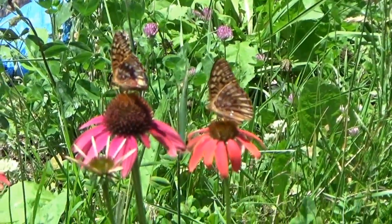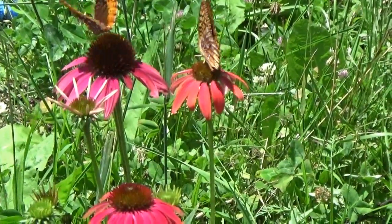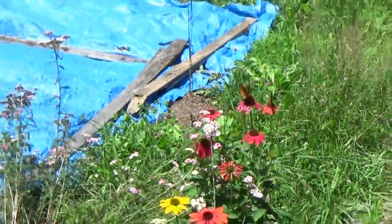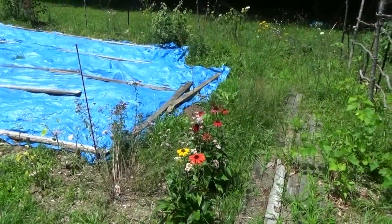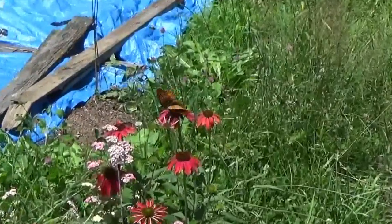Everything smells like it's being scorched. The sun is scorching. And I can smell it cooking off the tarp here. It's really, really hot. Intense. It's a really intense sun this year. And the two butterflies. That's nice.